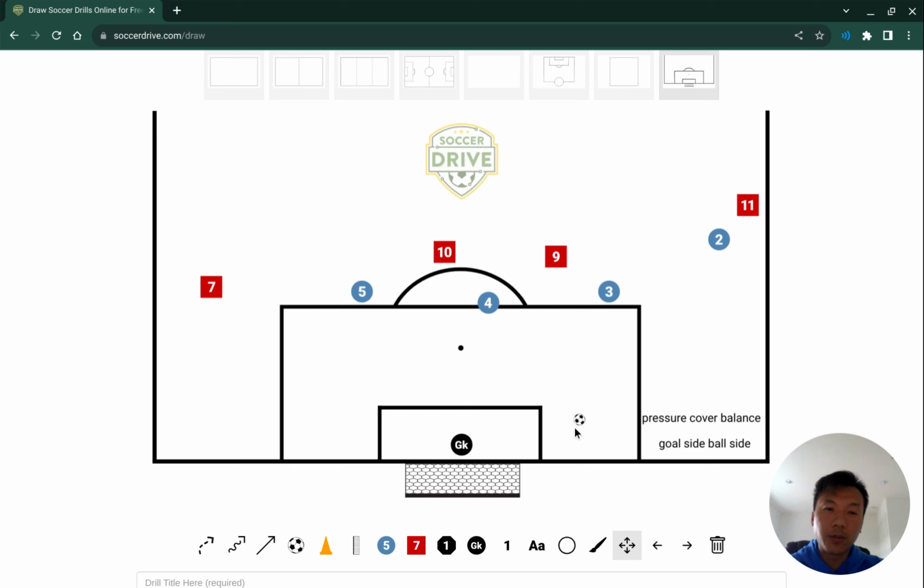The last concept here is balance. Balance is easy to understand. Now, I have 2 jobs as number 3. I have the job of number 9. I have the job of number 11 in case our number 2 gets beat. Then I must find the space between 9 and 11. It doesn't always have to be in the middle, okay?